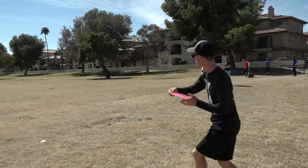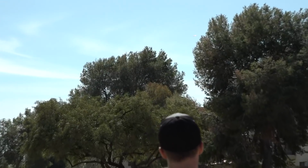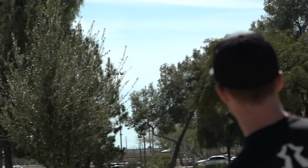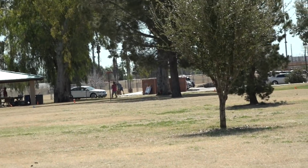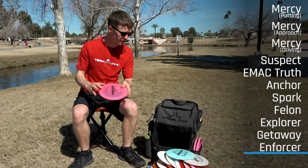And this is my main one, Lucid. Got a couple months in it, but it's still pretty overstable. It's just starting to pop up for me, so it's a perfect controllable golf shot out here, which you throw these a lot. You need a consistent hyzer out here with all the airspace. So this is my good one.